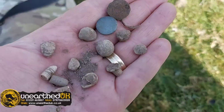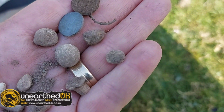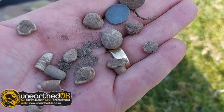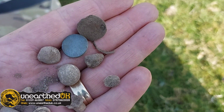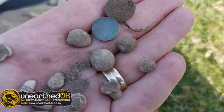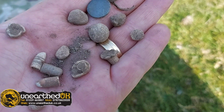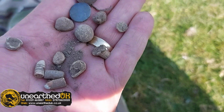Okay, just wanted to show you all the tiny finds I've been finding. Quite a lot of tiny lead bullets, deep musket balls, small musket balls, little tiny button there. Yep, so Field 2 is working really great, picking these little signals out.